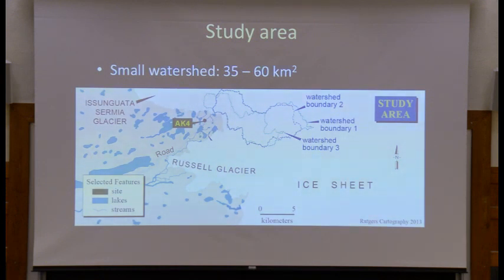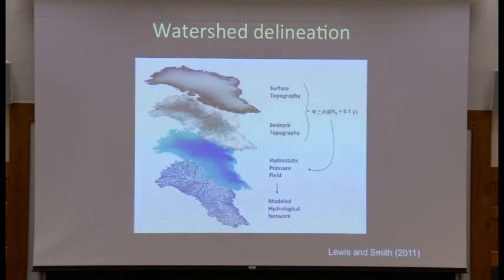The data availability is not always that great. So I made three possible delineations. I'm going to show you a range of results here. And it's basically because when you delineate watersheds on ice, when you look at it in the terrestrial environment on land, you typically use surface topography. And that is the first approximation for watershed area in Greenland too.